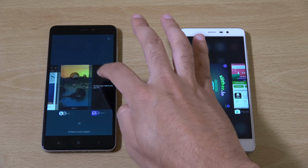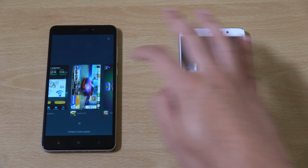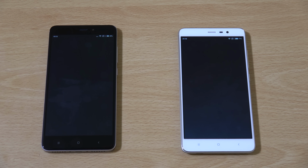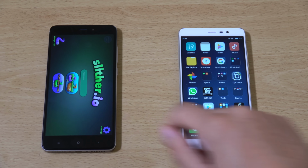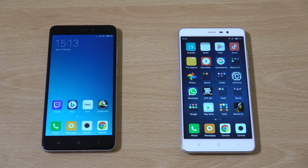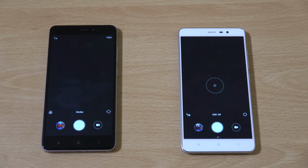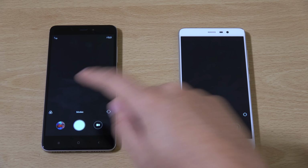Do they keep the games in memory? Let's have a look. So Redmi Note 3 does, Redmi Note 4 can't. So I think this is what you're going to have to deal with on the Redmi phones. Sometimes the software is pretty weird. You've got all the spec in the world, but I don't know how Xiaomi is going to justify the price of the Mi Note 2, which is going to be more expensive than most phones if they can't get the software quite as polished as other manufacturers.